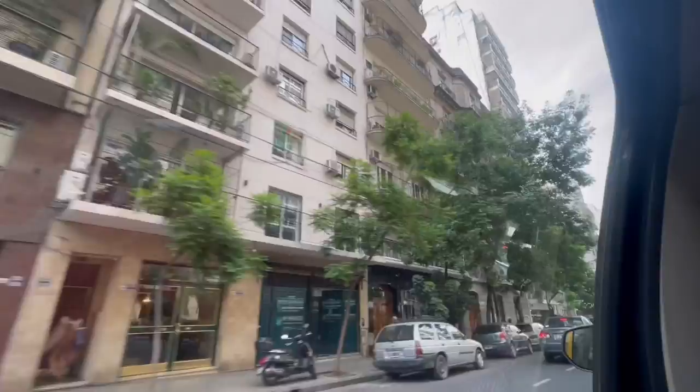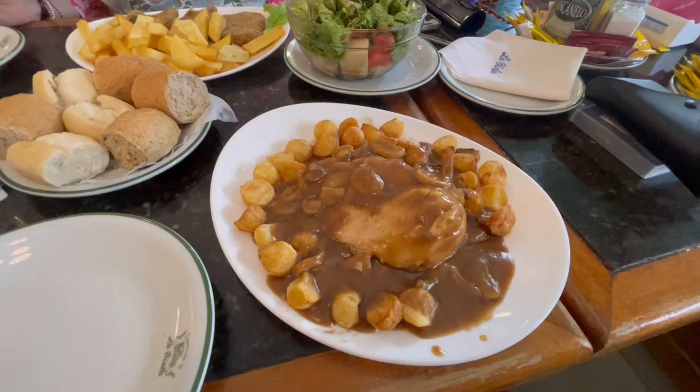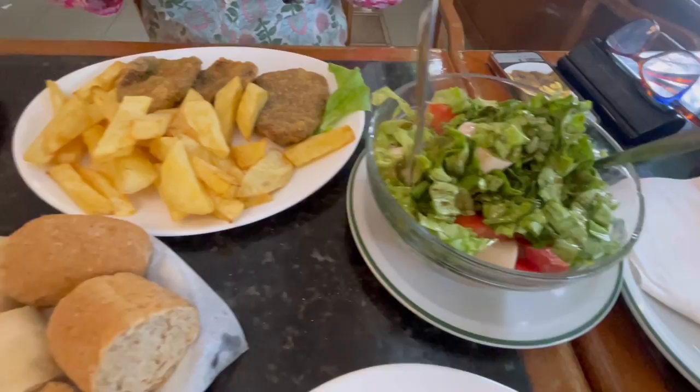I made my way to Lavalle, which you guys will see now. It's a very classic restaurant. It's been here for years in the heart of Recoleta. I ordered some chicken with mushroom sauce and my mom ordered some milanesas with fries. It's a very home style restaurant they used to come to 30 years ago.